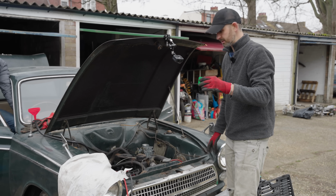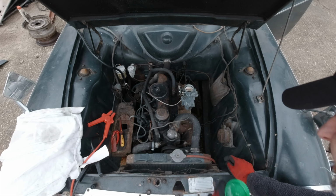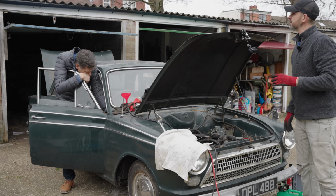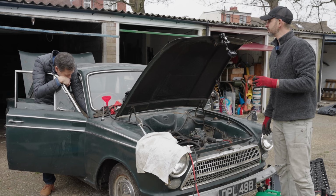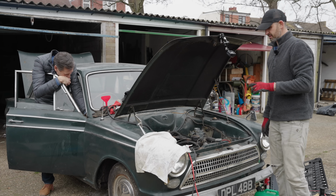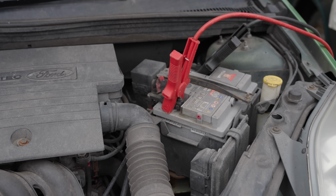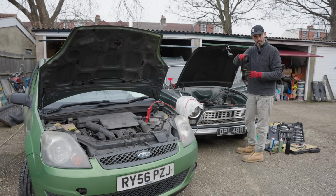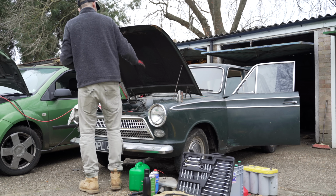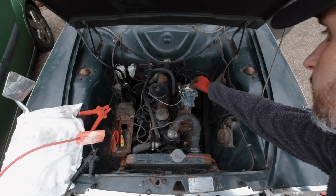So let's give it just a tiny tickle and we'll see if we get it stumbling. Music maestro. That's very slow. Okay, so we've got old school jump leads on a more modern Ford. I was going to say a new Ford, it's not new, it's more modern. Trying to revive the old Ford. Let's see if we get any stumbling at all. Choke on. Okay.